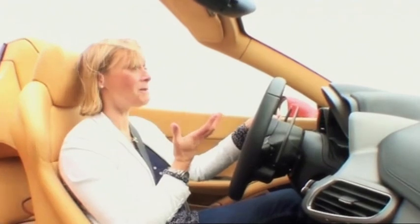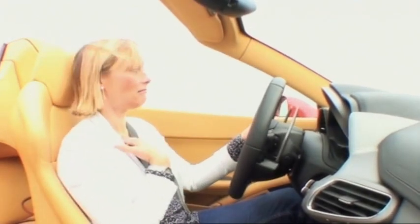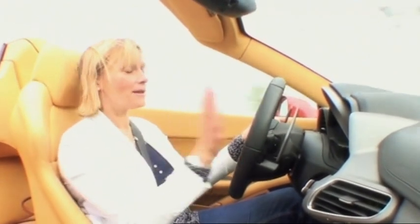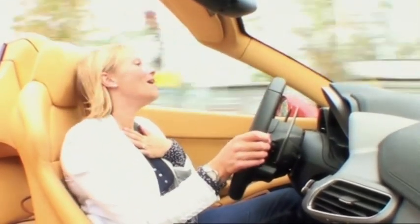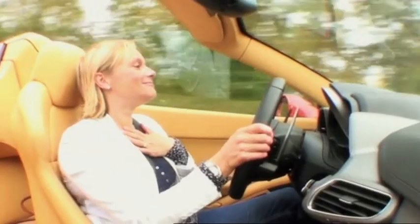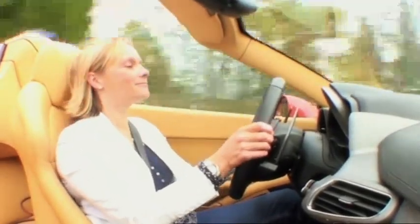Tears. This car is so amazing. Oh my God. But enough about that. Oh my God, that's really weird. Wow.